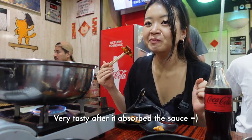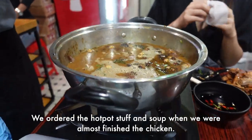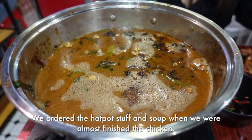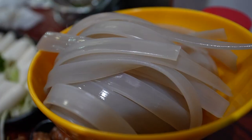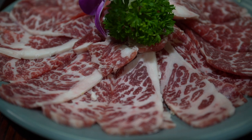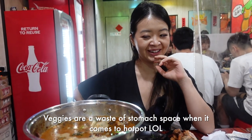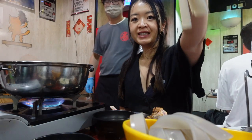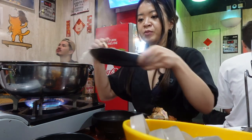Bon appétit! Several bad puns later. In goes the satay soup. We ordered very little because we already had a whole half chicken. We have some Korean rice cakes and then my favorite Chinese potato noodles. And then we also have a beef. And that's it. I don't eat vegetables during hot pot, so don't give me crap about that. All right, it's boiling, so time to put stuff in. Potato noodles. And then we've got some rice cakes. We got a lot of carbs going on.